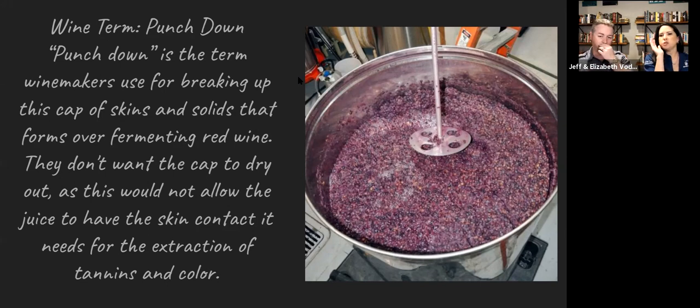So they're just pushing it below the surface. Exactly, just so that it goes down. They're not crushing it again. They're just pushing it down so that it stays moist and there's always this nice contact. That's cool. You haven't talked about that previously. That's why I included it.